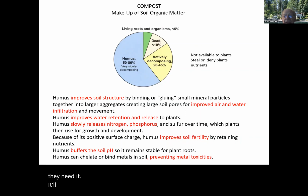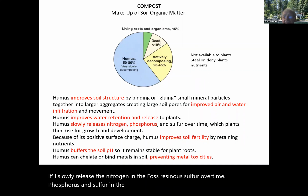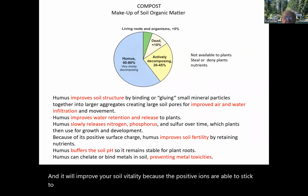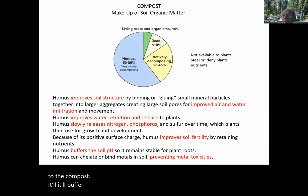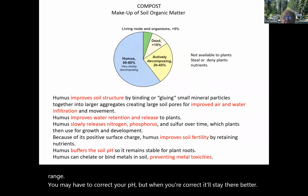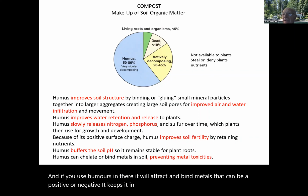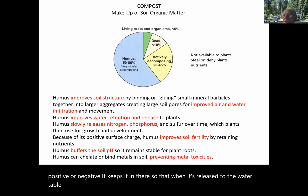It'll slowly release the nitrogen and the phosphorus and the sulfur over time, phosphorus and sulfur in the positive ion range. And it will improve your soil vitality, because the positive ions are able to stick to the compost. It'll buffer your pH so that the range of the materials will stay within the range. You may have to correct your pH, but when you correct it, it'll stay there better. And if you use humus in there, it will attract and bind metals. That can be a positive or a negative. It keeps it in there so that when it's released to the water table, it's a less invasive material.